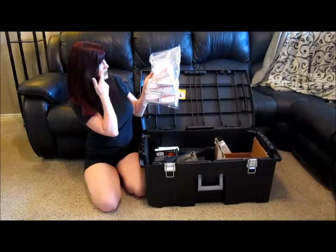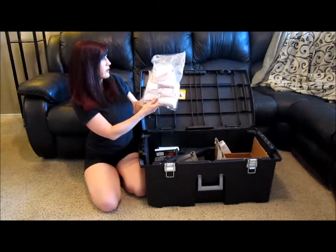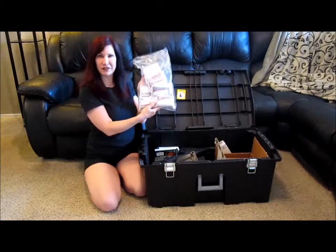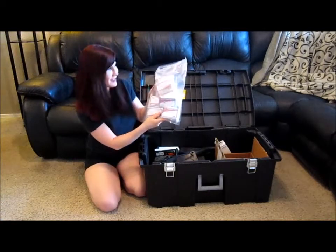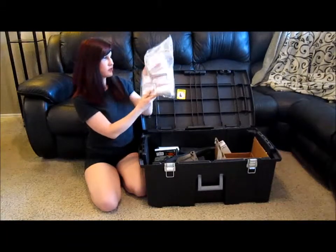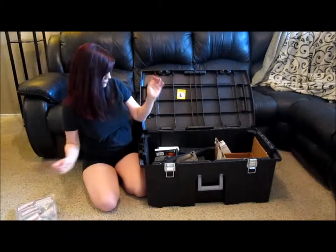Now these are also good to keep in your car. They're just great for any kind of emergency. You see these on TV where people are protecting themselves against electromagnetic rays and stuff like that. But this is really made for emergency situations, and here's a whole bag full of them.